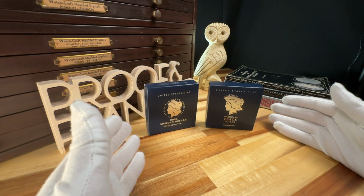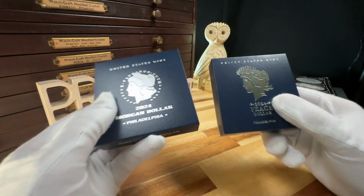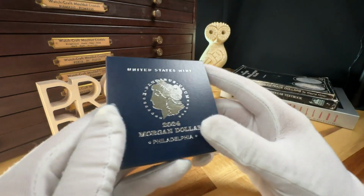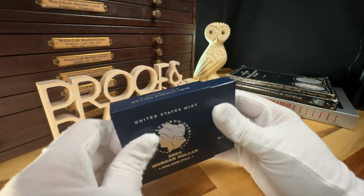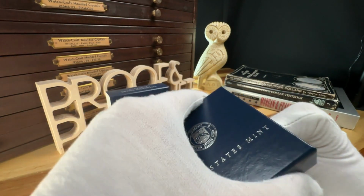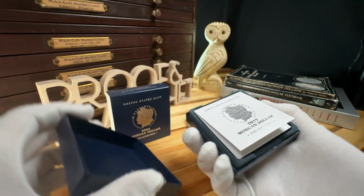I'm not into making people watch me open boxes to do a formal unveiling. Off the bat, I'm really liking the packaging change the Mint has implemented. This year's package is an attractive blue versus the usual black that we've seen in previous years. While the colors have changed, this year's package is the same size as in previous years. However, it feels a bit smaller in hand.